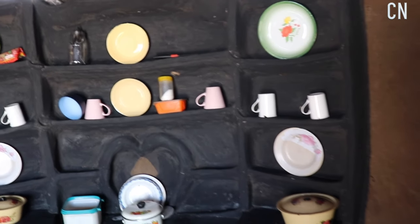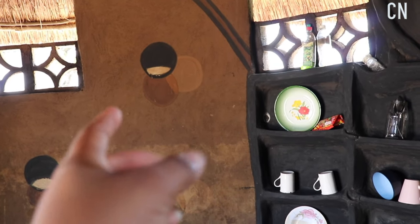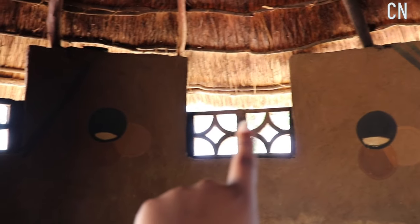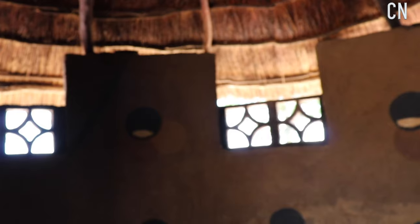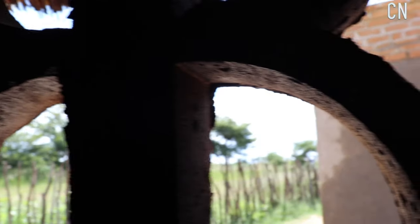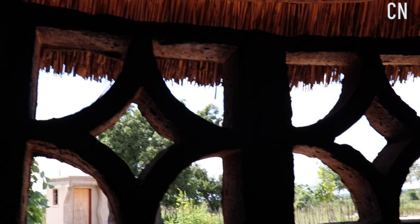I love the color black. It adds a nice contrast with that other color, brownish, tannish color. So there's that, those windows to let the smoke out, so that there's no build up of smoke. You see that? Those are the windows that I'm talking about.